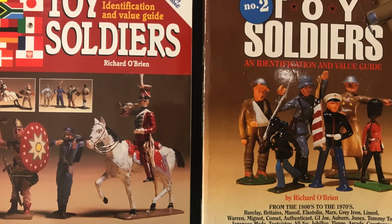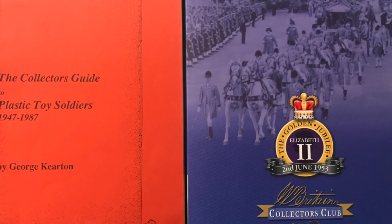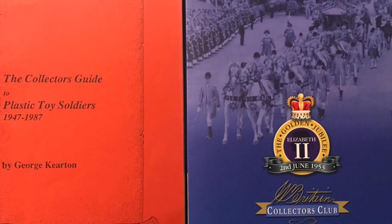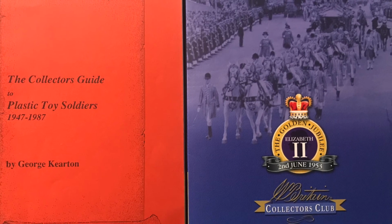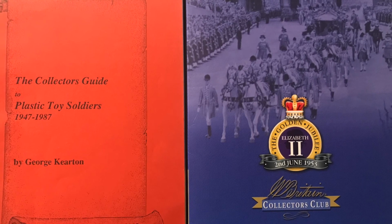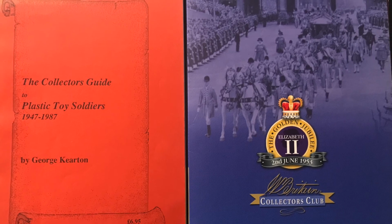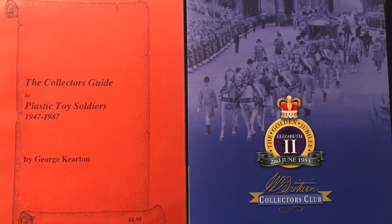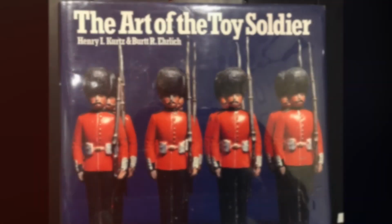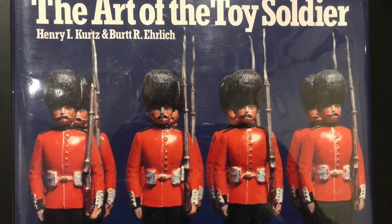These can be a bit pricey, but they do cover a wide range of makers, just not Britons. I don't collect plastic soldiers, but I picked up this soft cover out of curiosity. If you do collect plastic, then this might be of some value to you. The other one is from the Britons Collectors Club, which I used to belong to. If you plan on collecting Britons, you may want to consider joining its club. It provides information material related to its products, and this might be of value to you if this is your pathway.